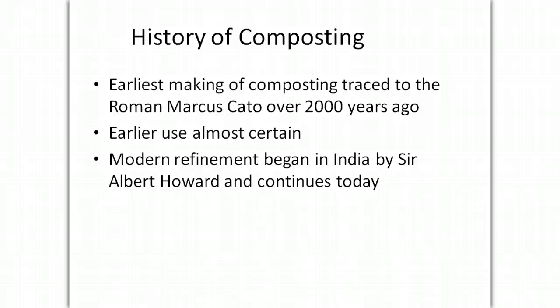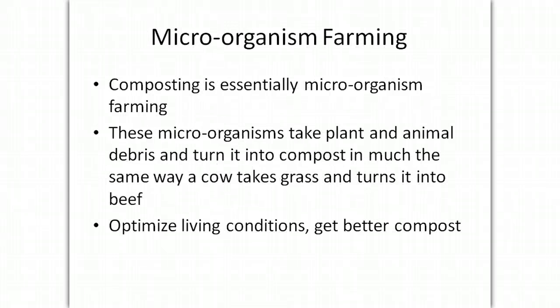Now, composting has a rich history. The earliest making of compost is traced to the Roman Marcus Cato over 2,000 years ago. It's almost certain that there was an earlier use because this was pretty refined by the time we find it in the Romans. The modern refinement of composting began in India by Sir Albert Howard, and there's research continuing today on how to most efficiently produce compost that will best work for your soil.